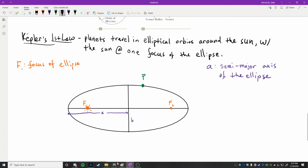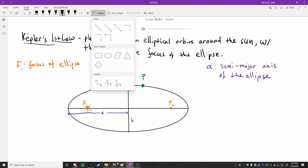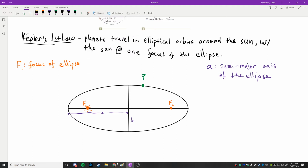Now, what the foci represent are the following. If I were to take a line and connect it from here to here, and then take another line and connect it from here to here.